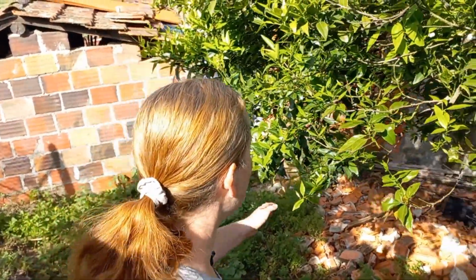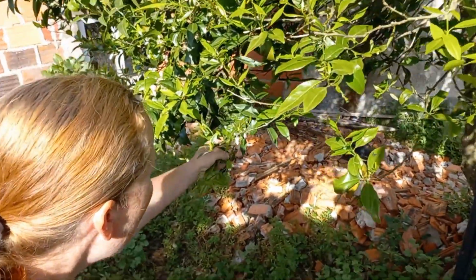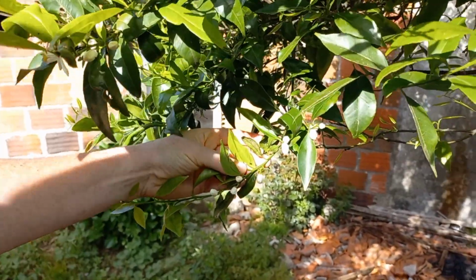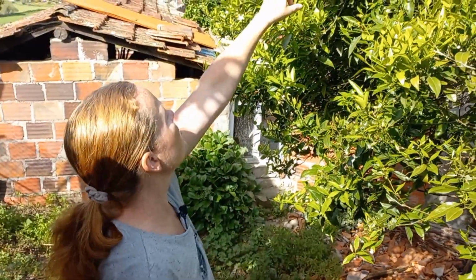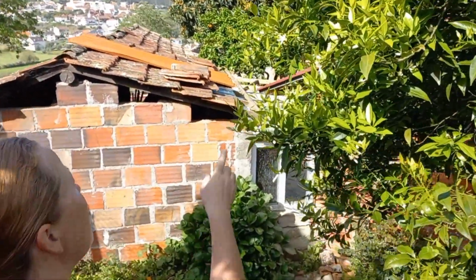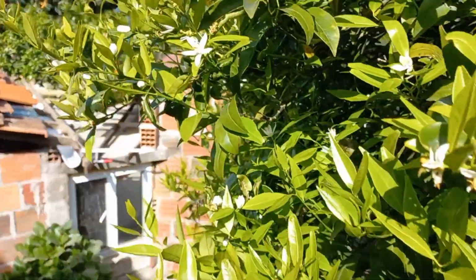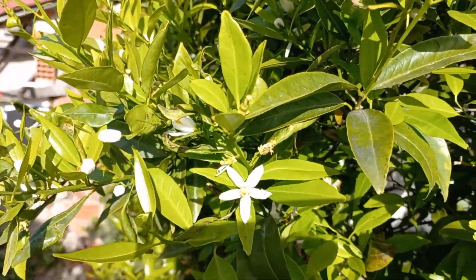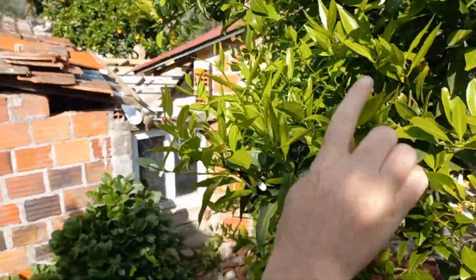Oh, it smells so good over here. We have lots of buds on the tangerine tree and a bunch more up at the top. Some flowers are open on this side, so there's a nice one right there. And little bees buzzing around. Can you catch this guy?